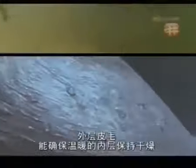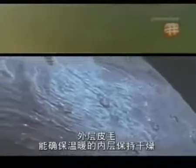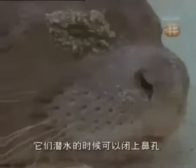Their bodies are as streamlined as torpedoes. Their feet are well webbed for swimming, and their tails are long and flat and used like rudders. Their fur is incredibly dense. The outer layers keep the warm underfur dry, even after a long time underwater. They can close their nostrils when they dive. They can also shut their ears.